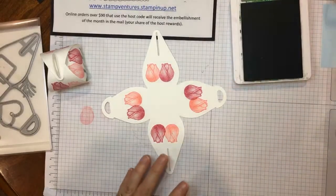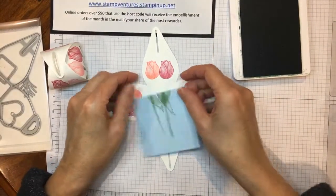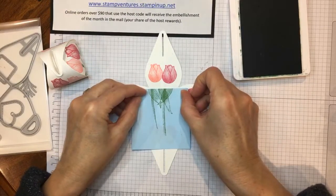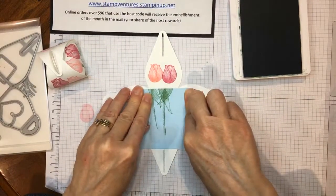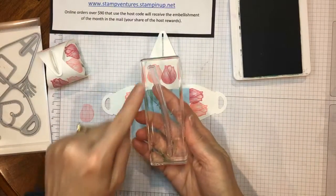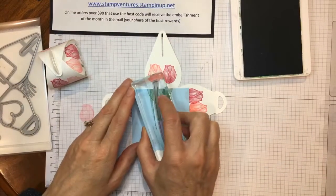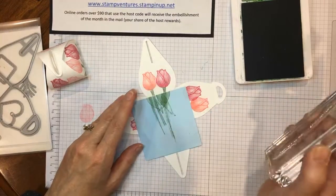And what I did, and what the ladies did who came to stamp with me, is right along where the score line is on the box, we just put a sticky note like that. And I gotta grab a stem. The stem is very long, and I'm just gonna ink up the top part of it because we won't need much stem. And I just went like that, and like that.